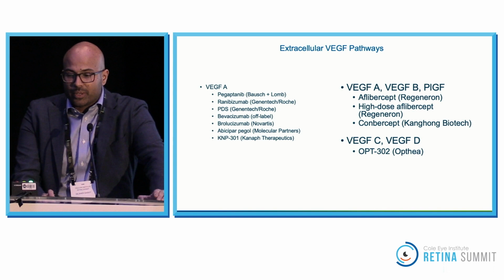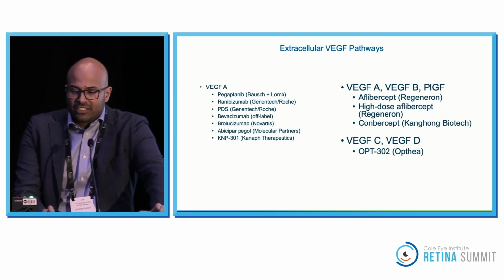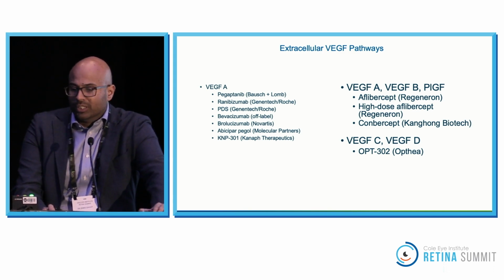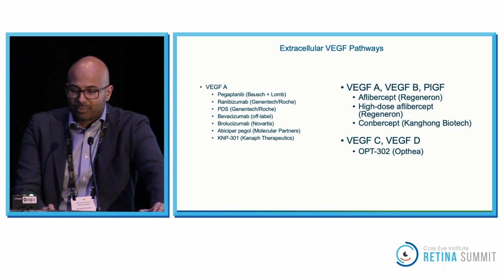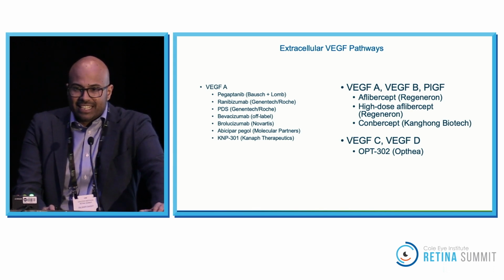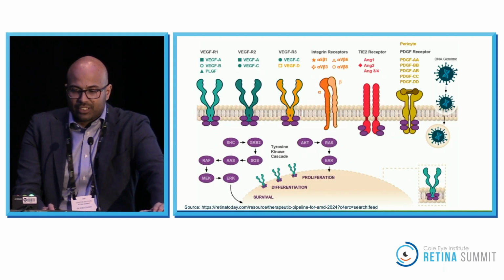And so first, we started this whole journey with extracellular VEGF pathways, right? We have multiple VEGF-A inhibitors that we utilize, such as ranibizumab, bevacizumab off-label, pegaptanib in the past, and then came aflibercept. Aflibercept also blocks VEGF-B and placental growth factor. More recently, we've seen high dose aflibercept come to the market. In ex-US, we have conbercept. Now, VEGF-C and D, there is a product by Opthea called OPT-302, and we're learning more and more about the importance of VEGF-C and D, and I'm going to cover that in detail in just a moment.